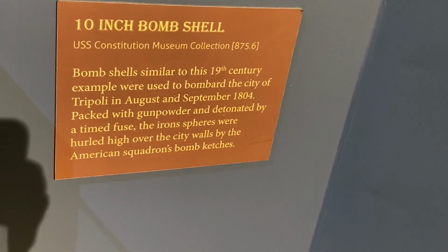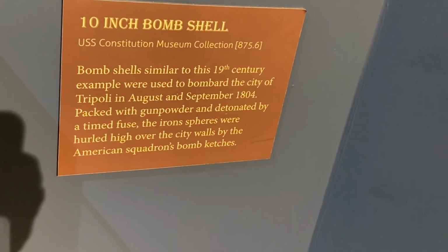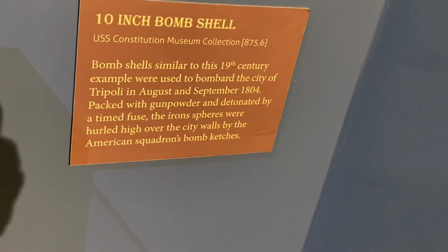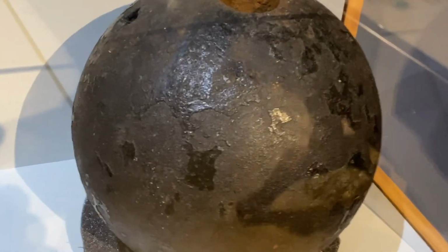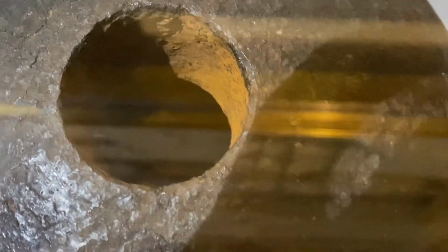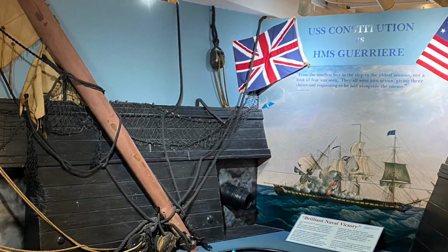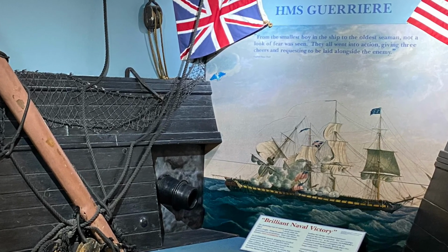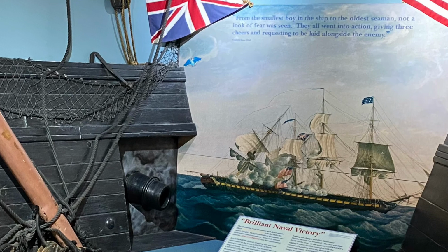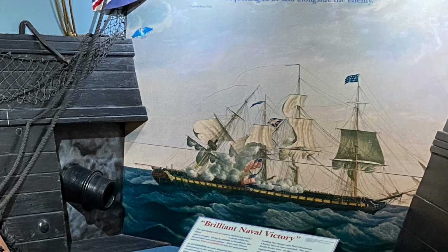Bombshells similar to this 19th century example were used to bombard the city of Tripoli in August and September of 1804. From the halls of Montezuma to the shores of Tripoli. Fill this bad boy with some gunpowder and fire away. In the War of 1812, the British ship HMS Guerriere dared challenge Old Ironsides. It lost. About 400 miles south of Halifax, you can find it at the bottom of the ocean.